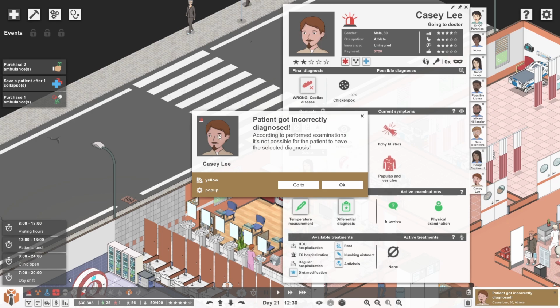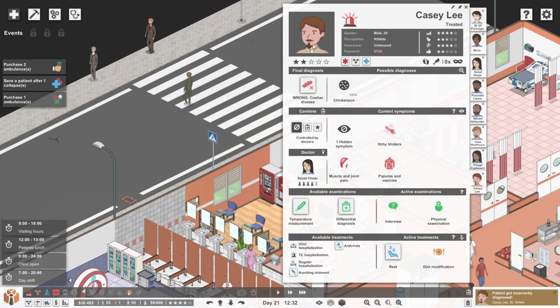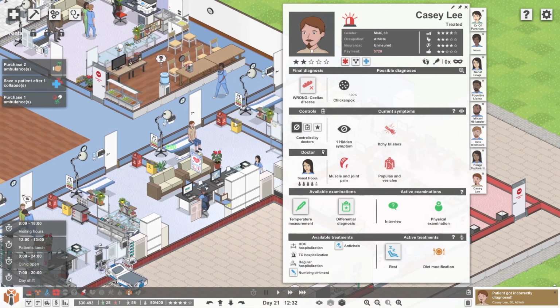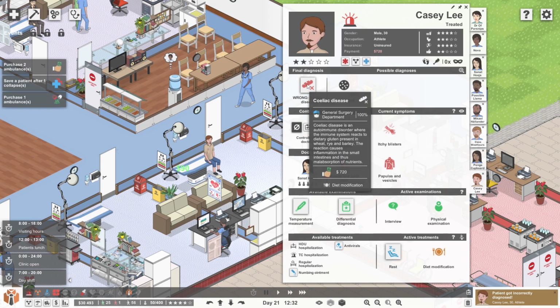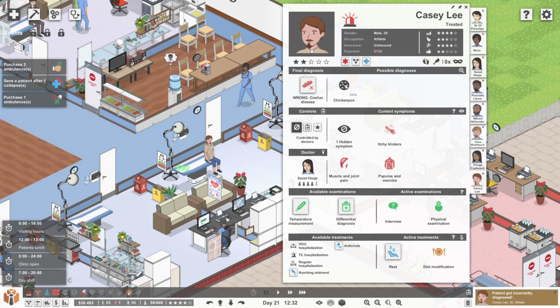Oh, and now Casey Lee's going to ruin all that. According to performed examinations, it's not possible for the patient to have the selected diagnosis. What? Casey Lee, why are you being troublesome? Okay, so Casey Lee, hang on, the final diagnosis we said is celiac disease, but it actually says chickenpox. Well, hang on, can't we pick chickenpox? Is that what we're supposed to do?